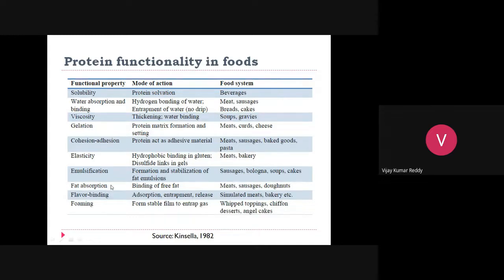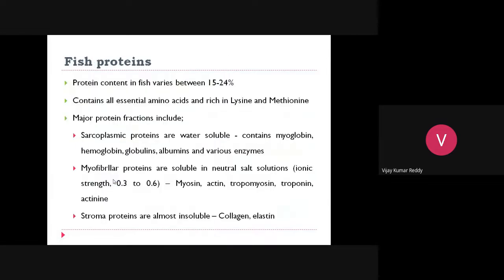Then we have fat absorption, one of the functional properties, that is binding of free fat in the products, used in sausages, donuts and meat preparation. Flavor binding is one of the important properties of the protein that is used in simulated meats and bakery products. And one more important property is foaming, that is to form a stable film to entrap the gases. This is mainly used in whipped toppings, chiffon desserts and angel cakes. So these are some of the industries or products where these different functional properties of proteins are used to get the required consistency.